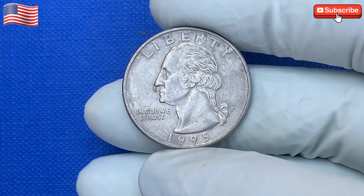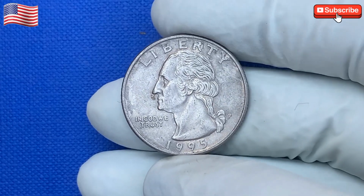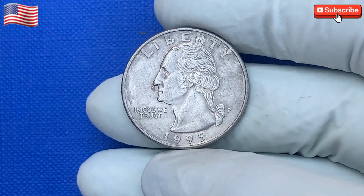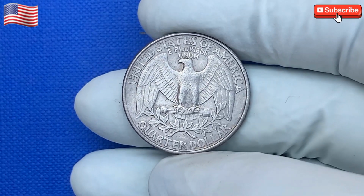One of the key factors that make this coin worth more than just face value is its rarity in mint condition. While millions of 1995 Washington quarters were produced, the vast majority of them were released into circulation and have suffered wear and tear over the years.